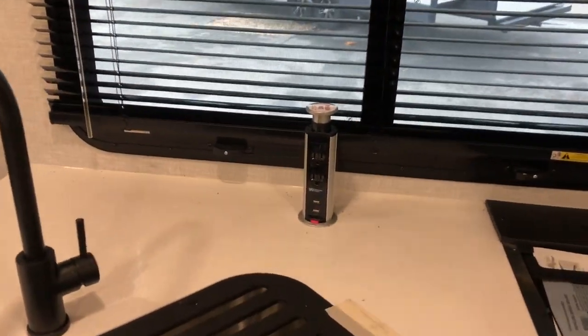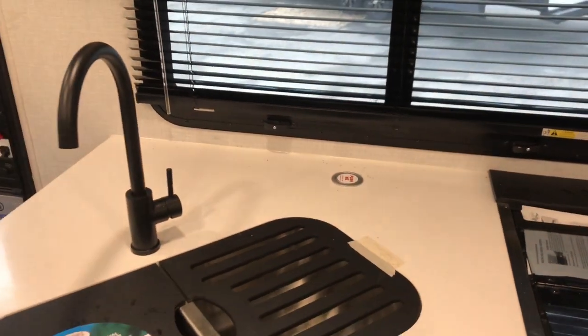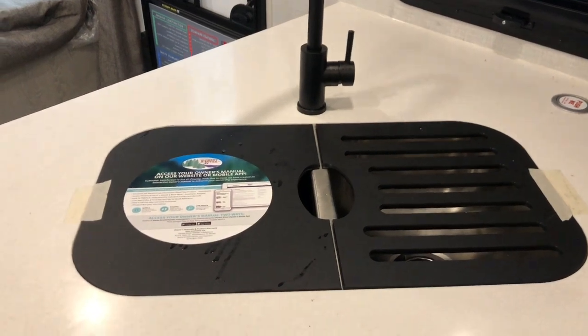Kitchen countertop has charging areas that recess down into the countertop. Dual stainless steel sink with sink covers. Countertop extension, large oven with a flush mount cover.